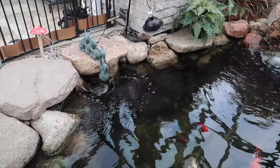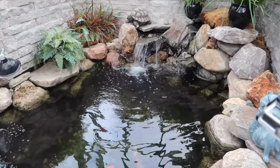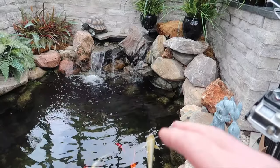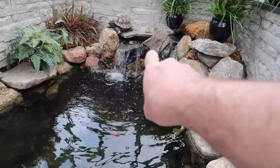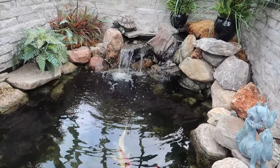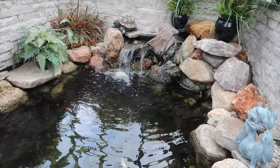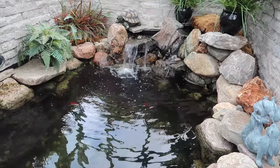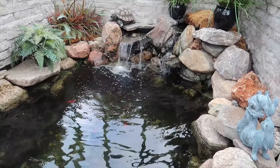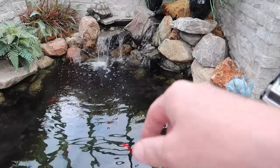So what I did is I turned on the waterfalls, and what I'm going to do is get back in there. I'm going to check just to see if there's any water possibly coming out from the side here. Maybe the liner needs to be adjusted. So I'm going to get in there, play around with the fish, and then I'm going to just check around to see if I can find any small spots. Look at the turtle over here.